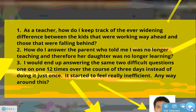I've got a weak student and a great student. How do I meet both of them on a given day? Well, now the challenge becomes different. When we switch the way that we're teaching, the challenge becomes, how do I keep track of them? And this is a great question.